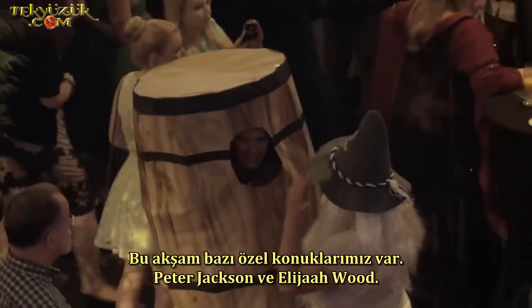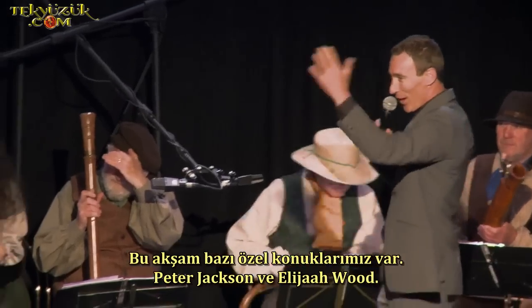We had some very special guests with us here this evening. Mr. Peter Jackson and Mr. Elijah Wood.